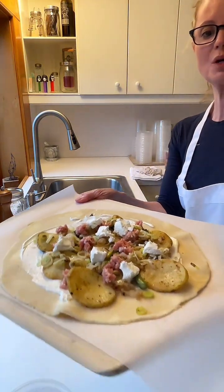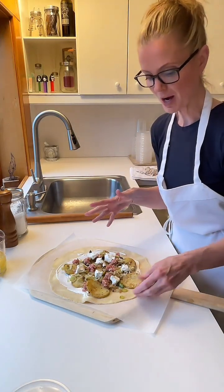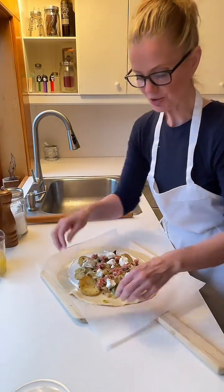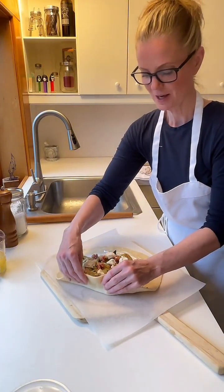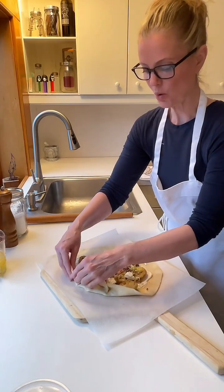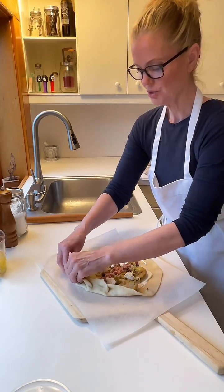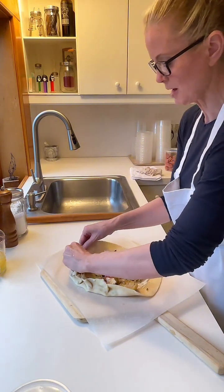Okay, so now I'm going to do the pinching part. So there are no rules about how this works. But what you'll see is that you want to pick it up and pinch it and then tuck it in as you go. But you're kind of creating a wall so that any of the juices that accumulate, and this isn't going to be as juicy as like my rhubarb galette.